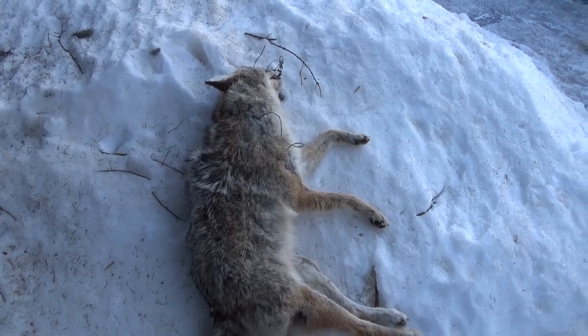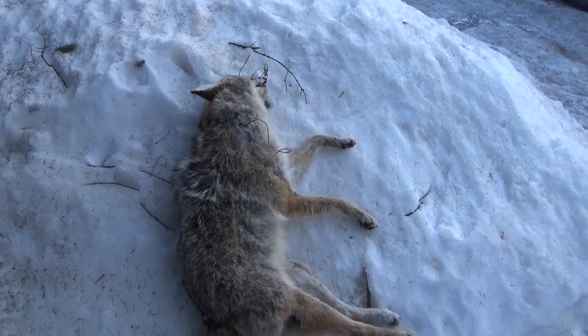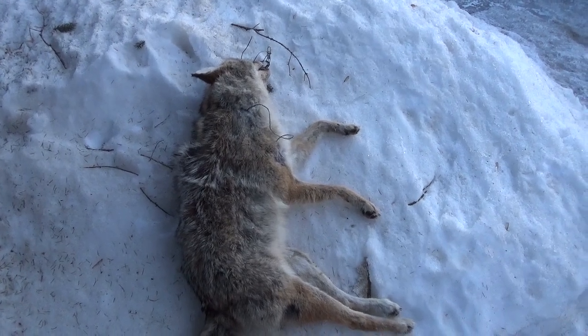Anyway, we'll get this coyote in and that wolf in, hang them up and let them thaw out a bit, and get to work in a day or two for both of them.